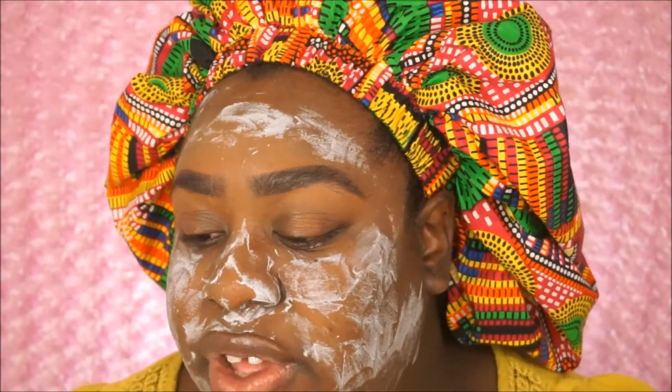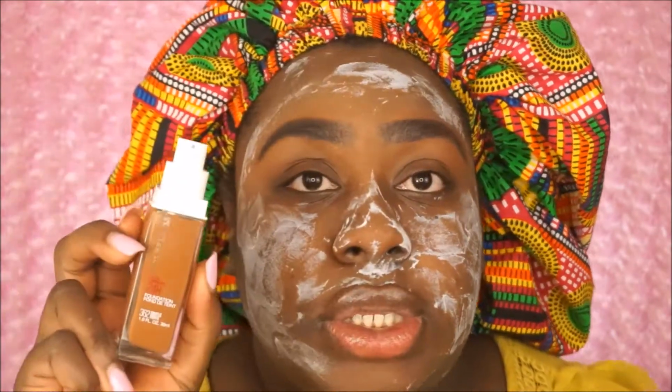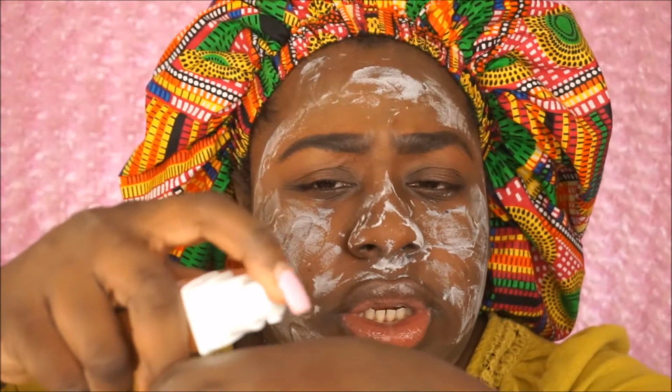All right, you all, so we are primed. Still on the Maybelline website, we're just going to read how to apply this, and I'm going to apply it the way they recommend to see how it works. It says apply to face and blend with fingertip, sponge, or Maybelline blender. It does come with a pump, which is really nice. I'm going to do 2 squirts.